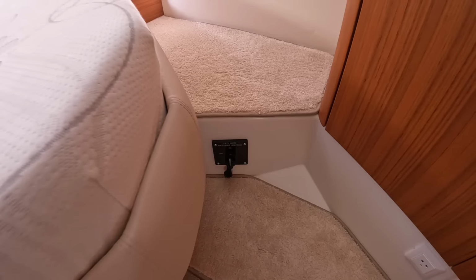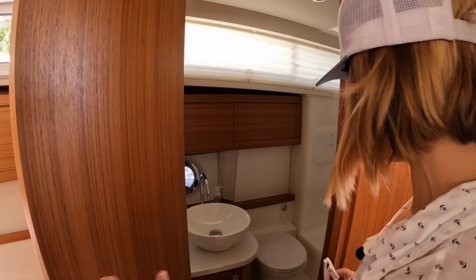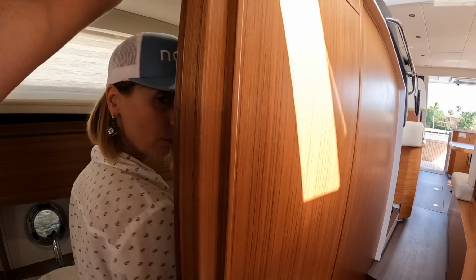What's this? Battery switch. It might be for the bow thruster. Got it. And then right here, we can make it an ensuite. Well, it's technically a shared head. Yes, or we can use it as a day head or a shared head with this cabin. If you're a couple just cruising, the two of you, you will use this as an ensuite and as your day head. Wow, this is really good.